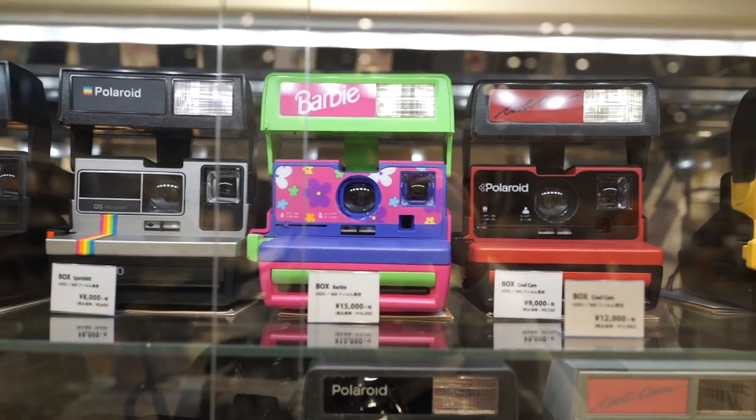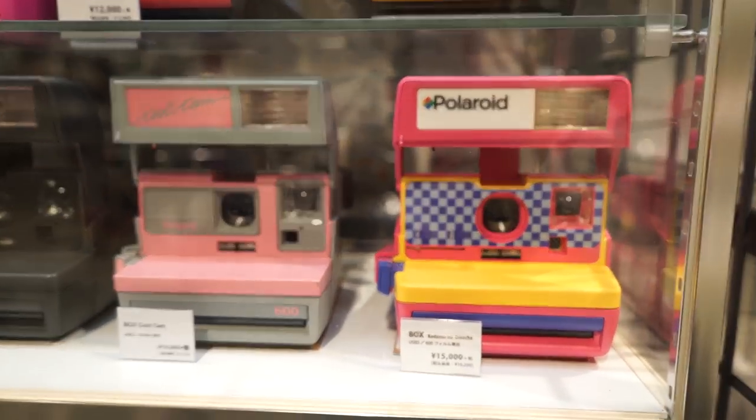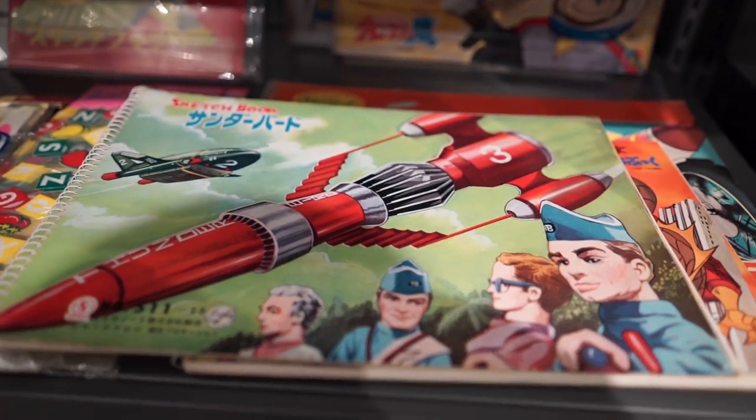With this Barbie instant camera. And look how cute these ones are, they're like retro. Look how awesome these napkins are. They're like sketch pads.